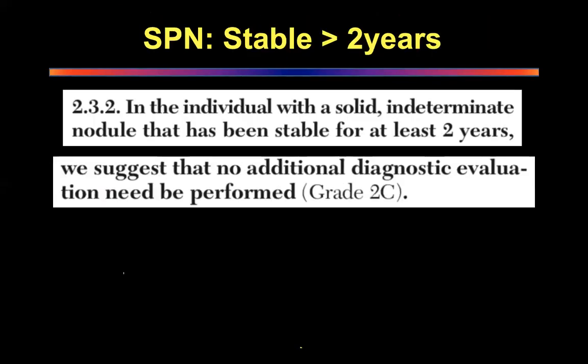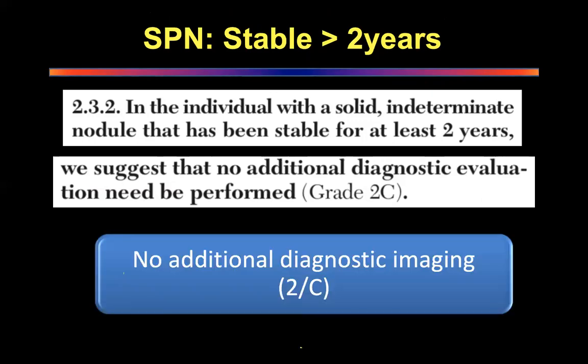That's the first guideline. The second guideline says if a nodule has been stable for more than 2 years, there is no additional diagnostic imaging required. Okay, so in all of the pathway that I showed you earlier, 2 years is what we look at. And if at 2 years everything is okay, you are quite safe to say that this is not lung cancer and you do not need to do any additional diagnostic imaging. Grade of recommendation 2C.